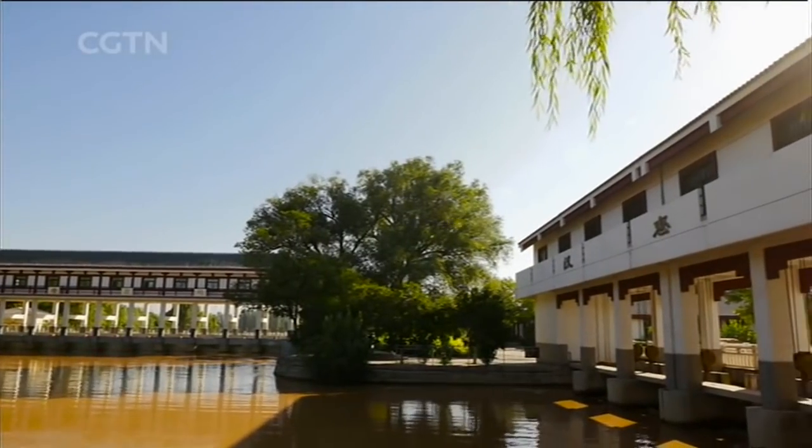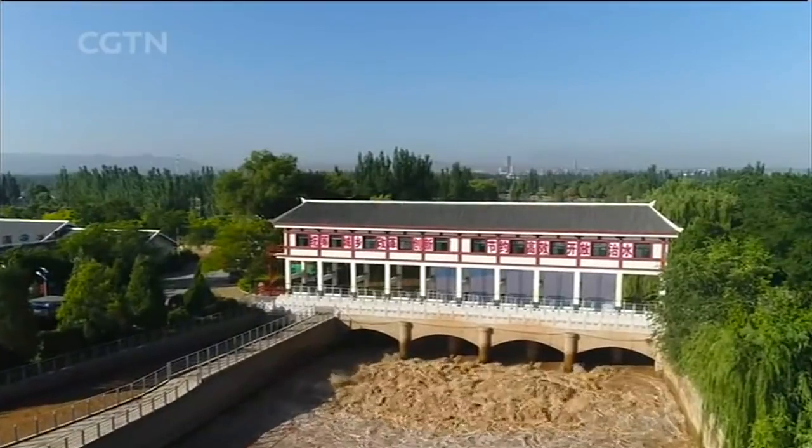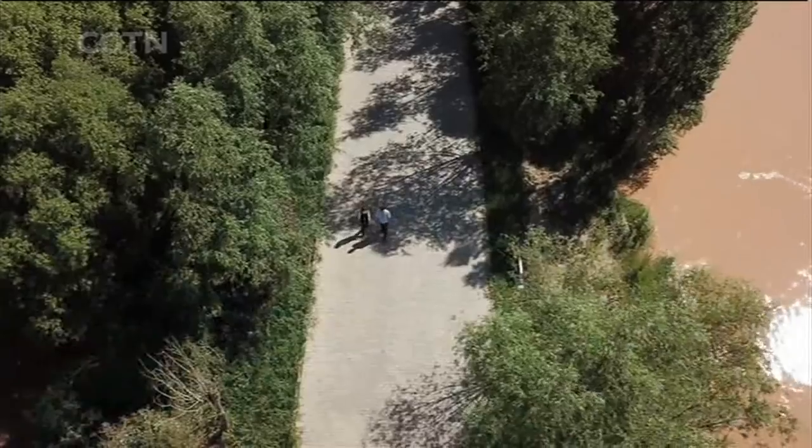Over the centuries, the Yellow River irrigation system has been built on and improved countless times. Today, it's one of the oldest irrigation projects in the world that's still in use.